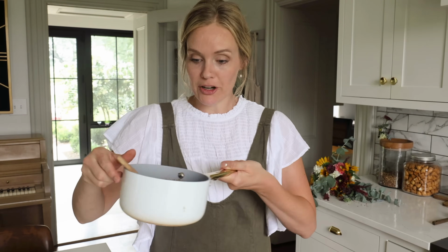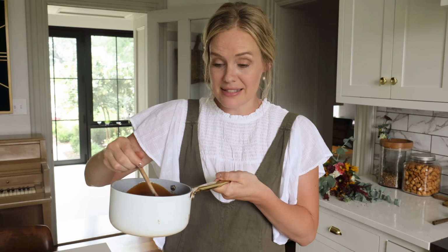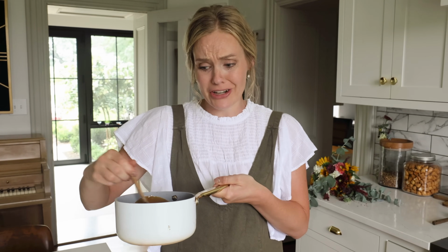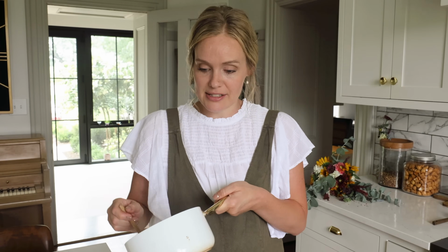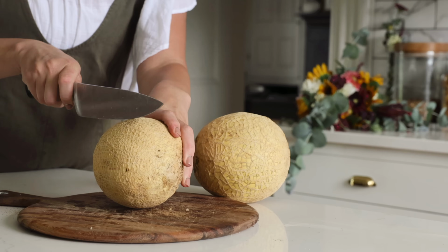I also did go ahead and make a caramel sauce. This is just like a salted caramel. It is still really hot, so I'm not sure. Homemade ice cream does thaw a lot easier or faster than store-bought, so I'm kind of hoping this cools off a little bit until I actually drizzle it on. Let's see how it does.